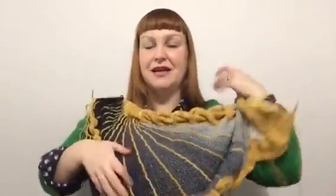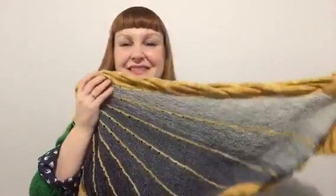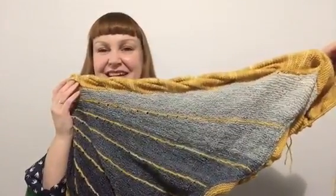And I think it's made a really good pair with the gradient that I wish I could show you properly. But you get a bit of an idea of how it's going to look in the end. And that's a pretty good likeness. The colours are coming up pretty good.